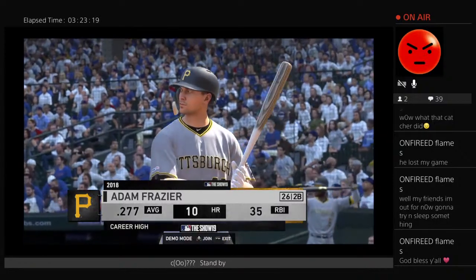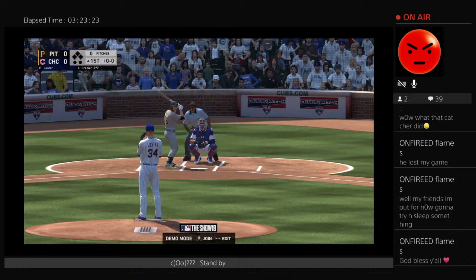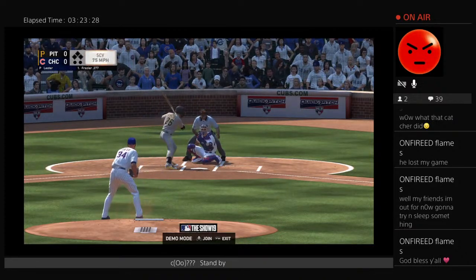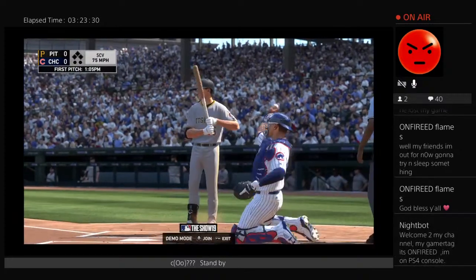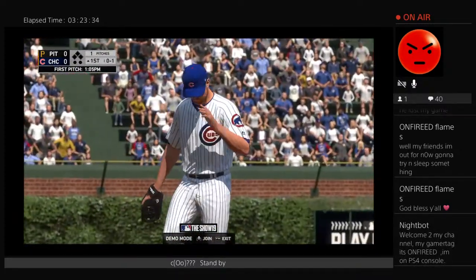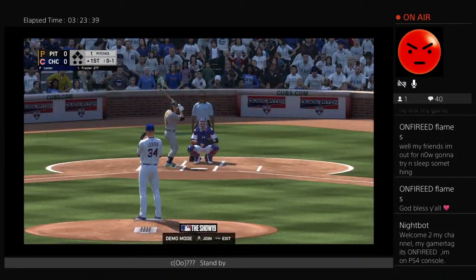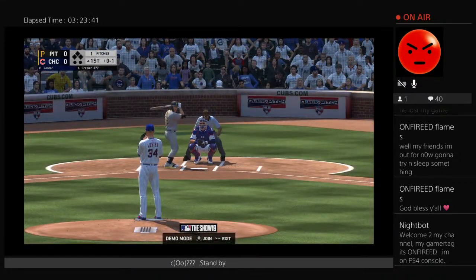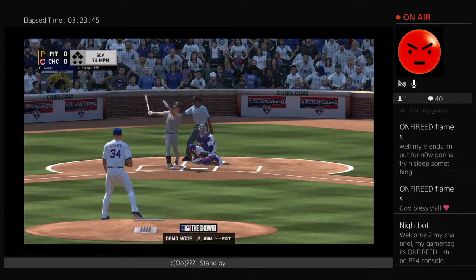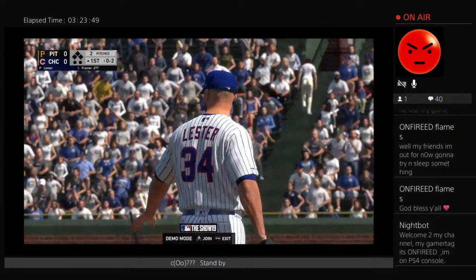Leading off, settling in now, Adam Frazier. He will lead this one off today. Adam Frazier. First pitch coming. Here it is. And this pitch is right down the middle. Strike one. First pitch, 105. A swinging strike, and now it's 0-2. He obviously found a great feel for that breaking.